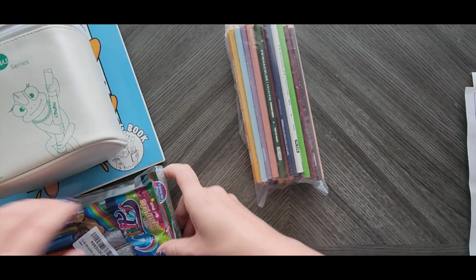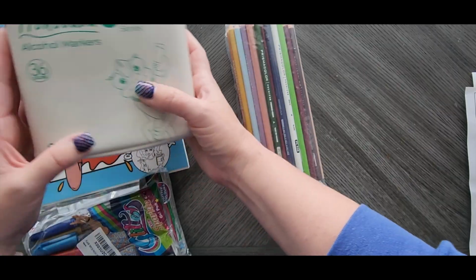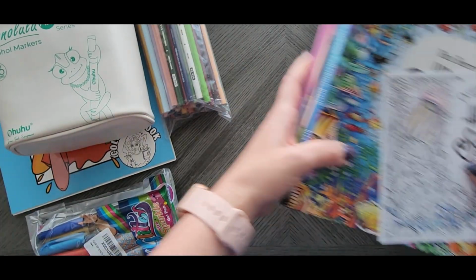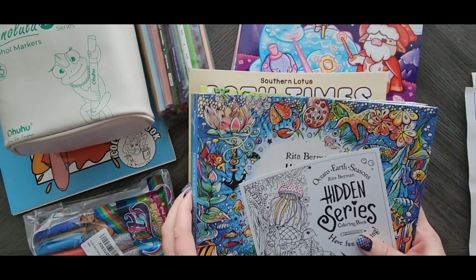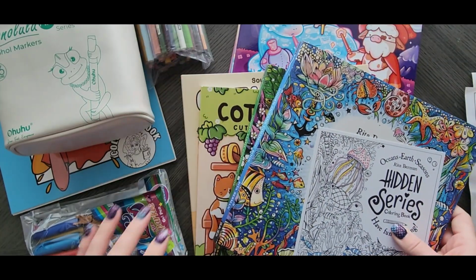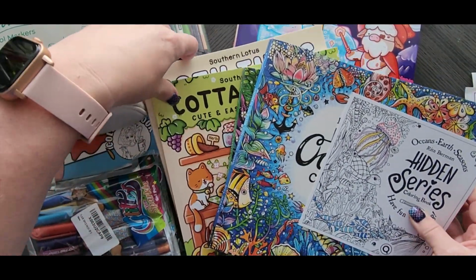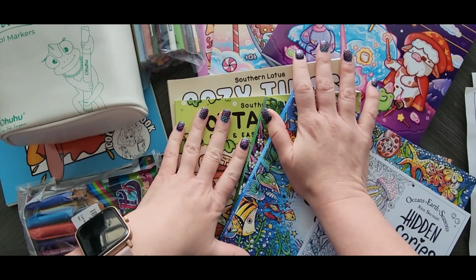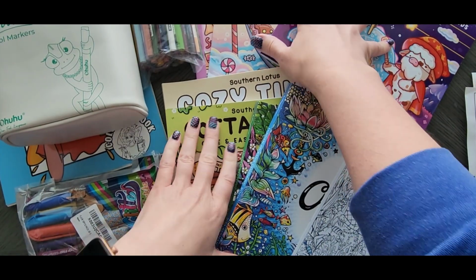Let me know if you'd like to see these played around with live. If not, I'll be filming it. But yeah, that is my haul. Nothing huge. I really have no reason to do anything huge anymore. I've got so much already, and I need to start coloring in these books.